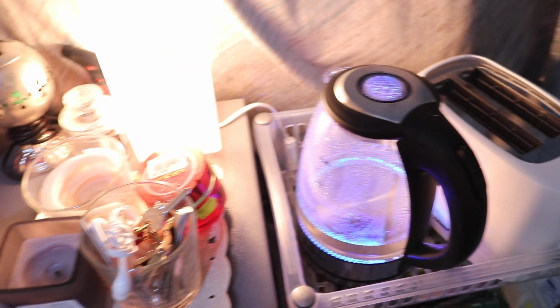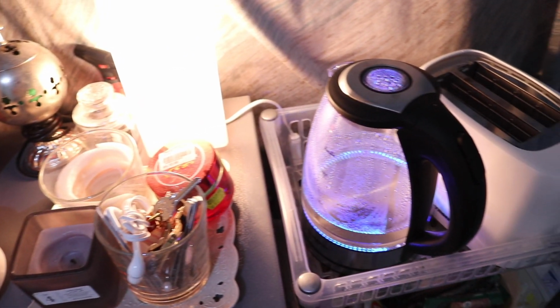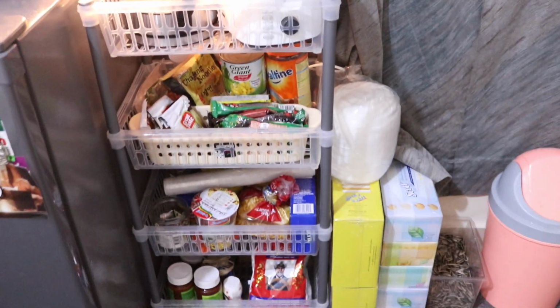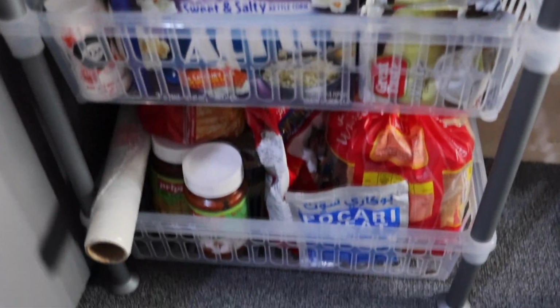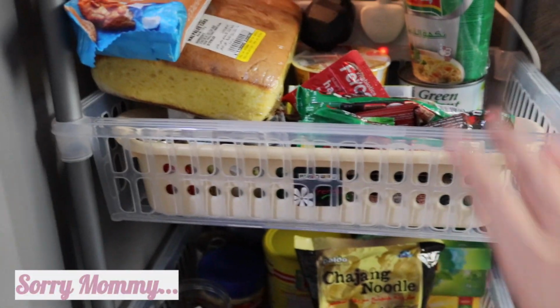Then this is actually the messy part of the room that I don't know how to clean. Maybe I'll just get a closed cupboard so it will not show every time. So this is where I'm keeping my stocks. I haven't gone for grocery actually, so most of the time this is really full. My mom will surely get mad when she sees these noodles. She really doesn't like me to eat noodles.